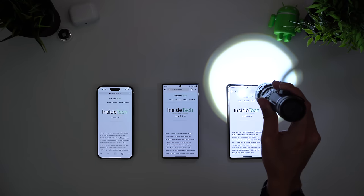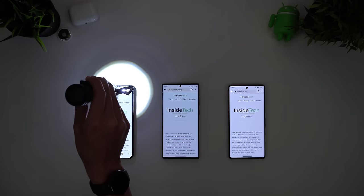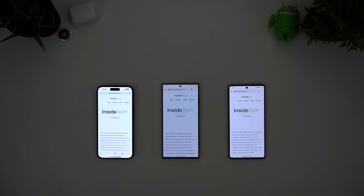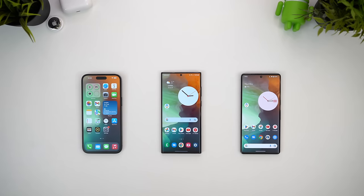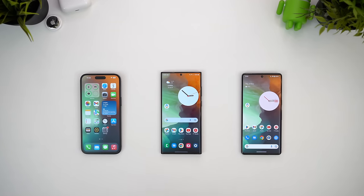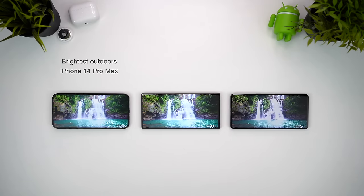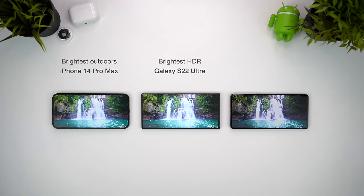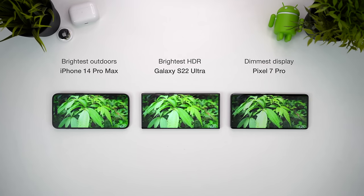Most of us use adaptive brightness though, and even in this simulated bright conditions test, you can see that all three phones can reach a very readable brightness level. You don't often see the iPhone hit its peak 2000 nits, just like the Ultra rarely hits 1750, and the brightness you actually see does fluctuate. Outdoors in bright sunlight, the iPhone is the winner, but indoors viewing HDR content for example, I often find that it's the Ultra with the higher max brightness. Once again, the Pixel trails behind though.